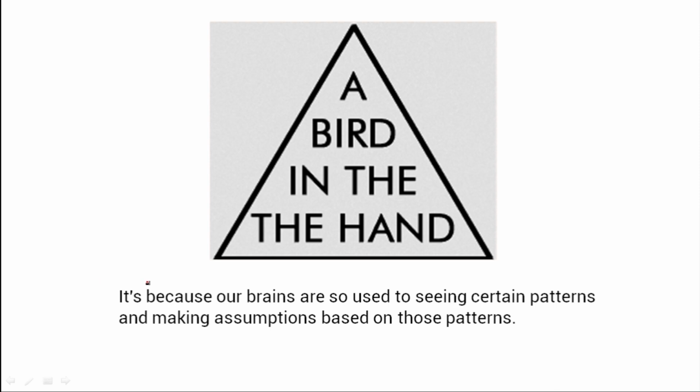Take this phrase, a bird in the the hand. Seems simple enough, right? But if you look closer, there are actually two "the" in this sentence. One is after bird and another is before hand. This is a classic example of how our brain can sometimes overlook things that are right in front of us. And it's because our brains are so used to seeing certain patterns and making assumptions based on those patterns. It's pretty interesting, isn't it?